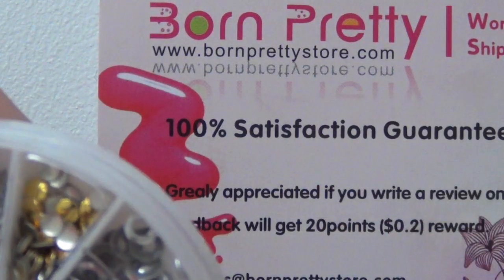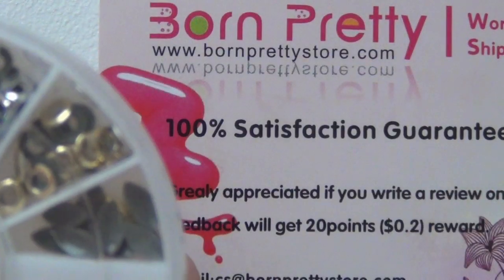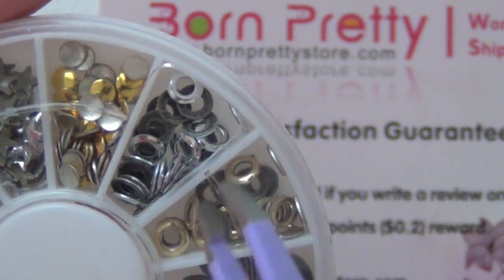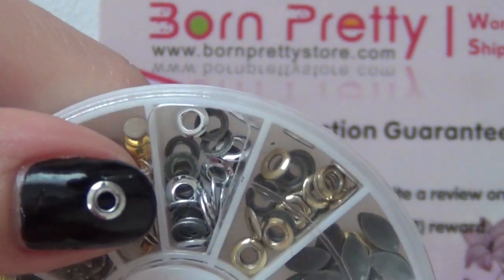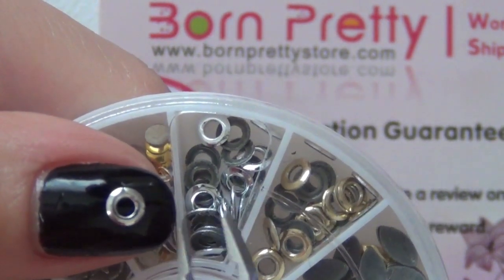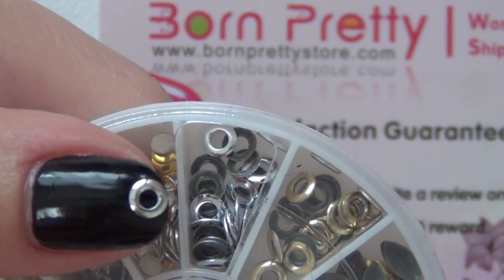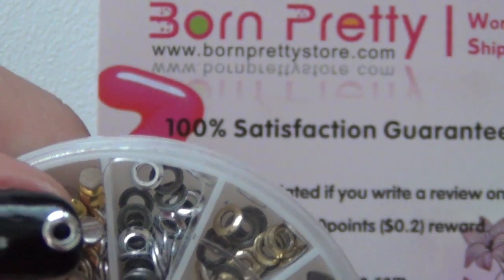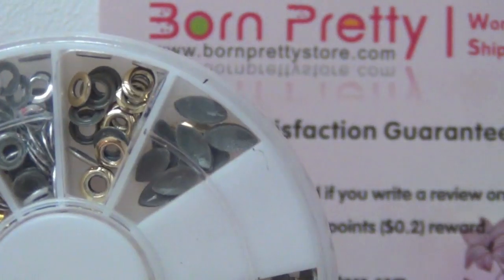The next compartment has some gold circular studs, but larger than what we saw before. The next compartment has these circular shape studs, but there actually is a circle in the center, so they look like a prong. Imagine if you have acrylic nails and you put this at the edge of your nails and you actually drill a hole into it and hang a little charm at the end of your nails. It would be really adorable. It looks like a binder ring, you know? So I love that. And the next compartment has the same thing, but instead of silver, we have gold.